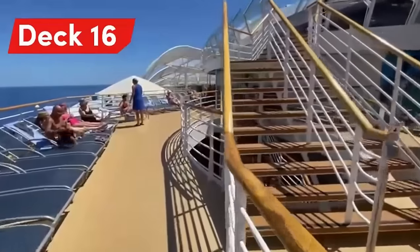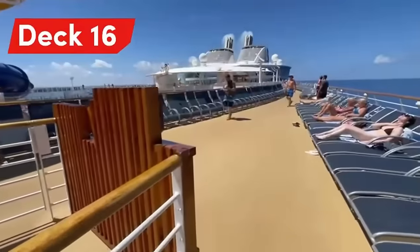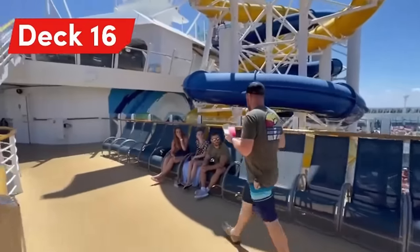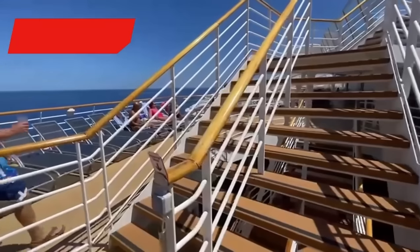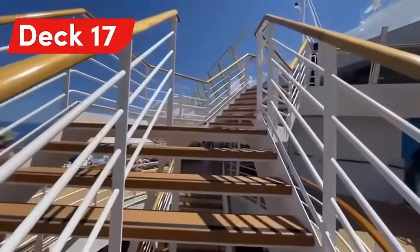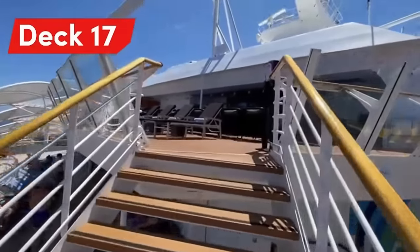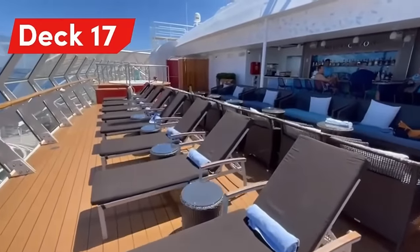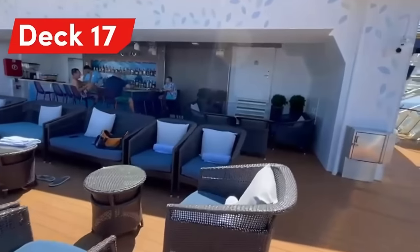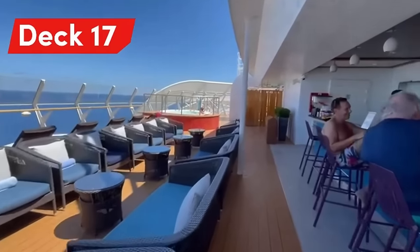Here we have the Suite Lounge sun deck, which we'll go up to in just a moment. Here we go, turned around, and let's scan our card. You have access to this deck, which is on deck 17, if you are in a suite, which is a grand suite or above. Junior suite doesn't count for one reason or another. Or if you are a Pinnacle with Royal Caribbean. Also, if you're a Masters in the casino.